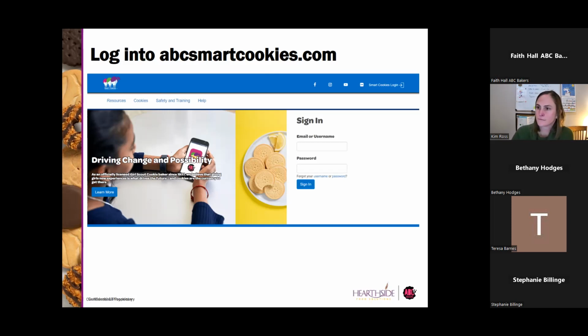The cookies tab is a lineup. You get to know each cookie a lot more in depth. Safety and training, there's some tips and how-tos there. And then the help tab is huge. That is where you go when you have Smart Cookies questions. You can email us, you can call us. It is a 24/7 help desk through the whole cookie season. So please feel free to reach out to the help phone number and email if you run into any questions.